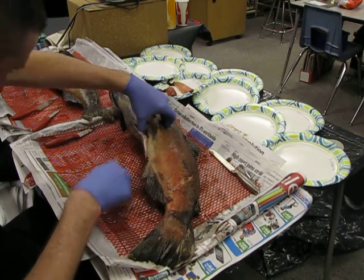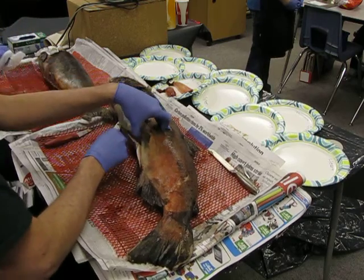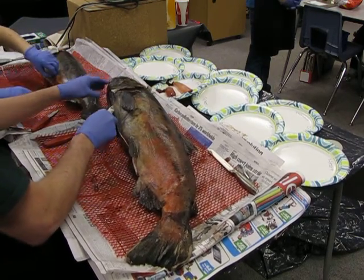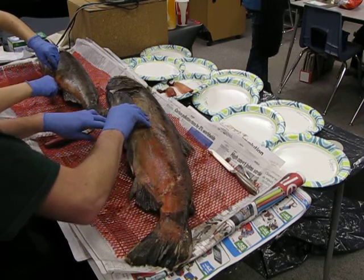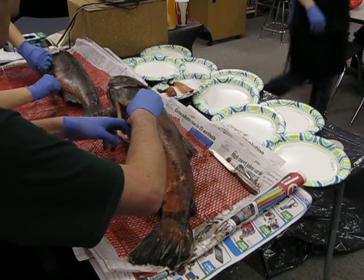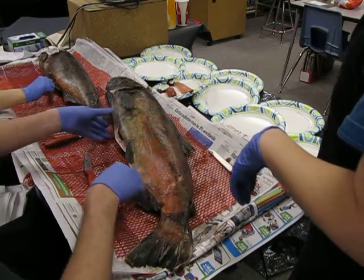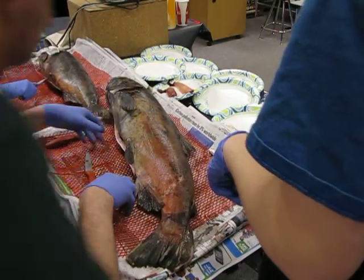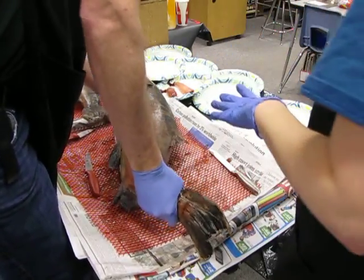What does that mean when I say external? What do you think? Yes. I'm going to talk about the outside of the fish. That's what it means. The outside. And then we will talk about the inside. So, if we can hold one up. I need water. Fins? Yes. The external anatomy.